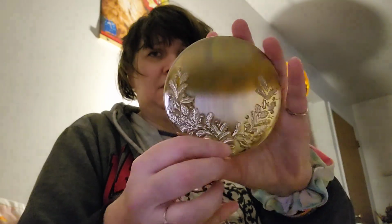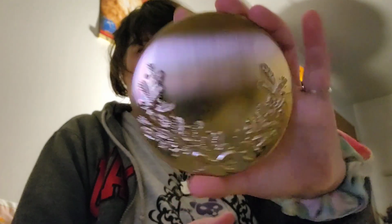Sometimes I save the lids, instead of them going in the trash. I got a couple. In the kitchen, I keep my silverware in one. My spoons, down in a wooden box, but it keeps them from flopping around. And then I got some paint brushes in another one.